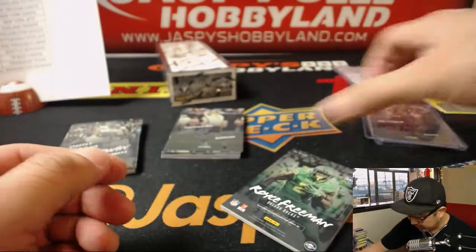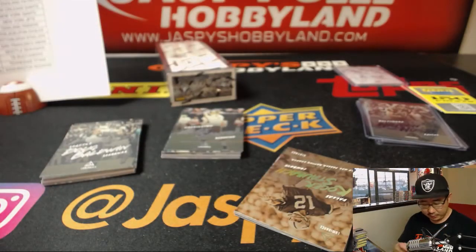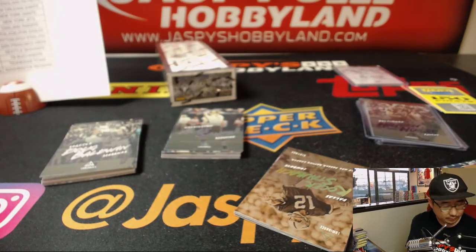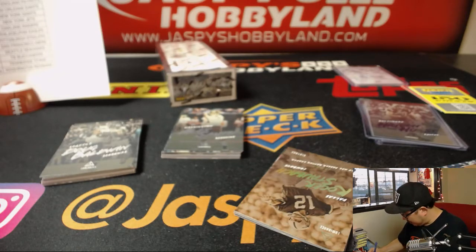There's Hayden Hurst, late first rounder. There's Royce Freeman at a 225. Royce goes to the Broncos. Oh, a few Broncos there. A lot of Broncos except for Bradley Chubb, which is what Steve Freeze is looking for, but more Oppo Joe Mojo.